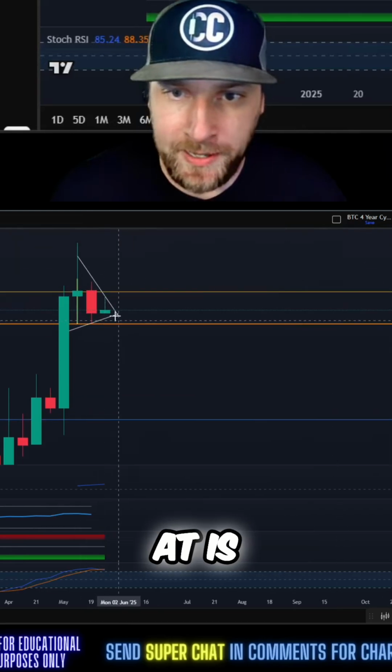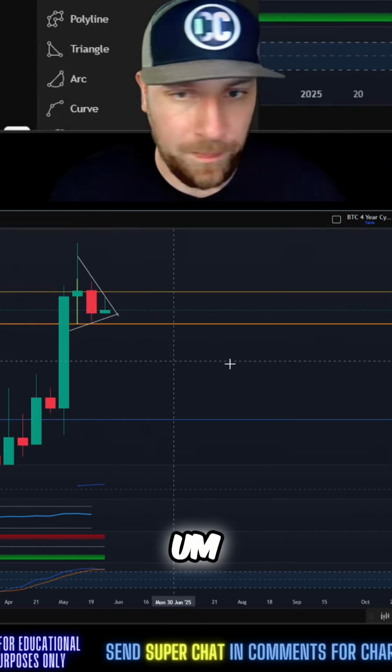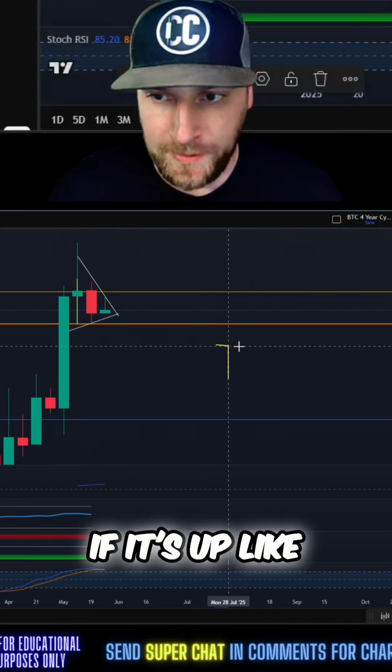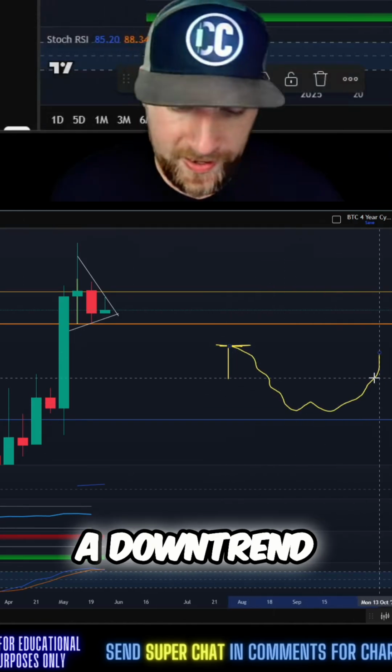The main thing I want to look at is this week's candle, and you can see it's a reverse hammer candle. A hammer candle, for example, a little bit of a learning lesson. A hammer candle, if it's up like this and then you have your candle right here, that's indicative of a downtrend.